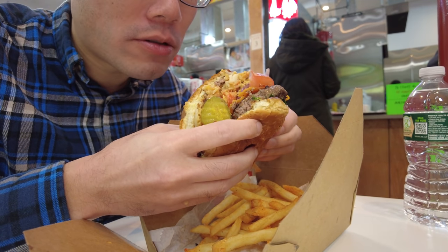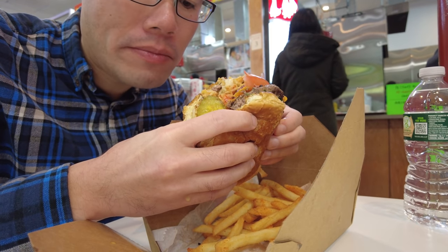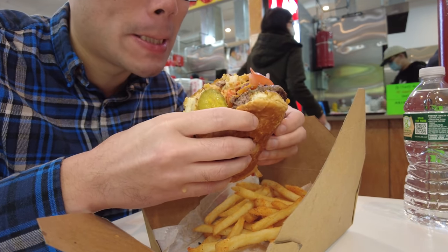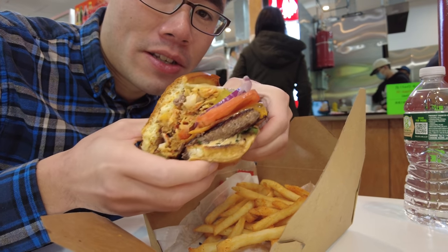Mmm. This lobster meat is great, tender. I taste the tomato and onion as well. Let me go into the beef side.